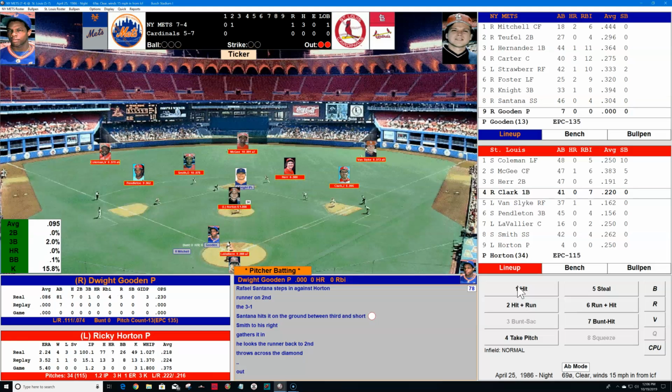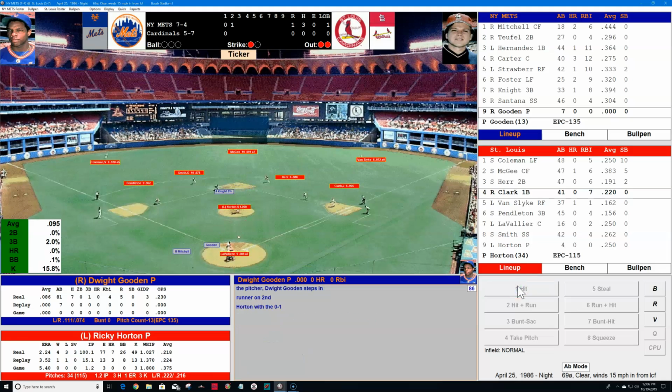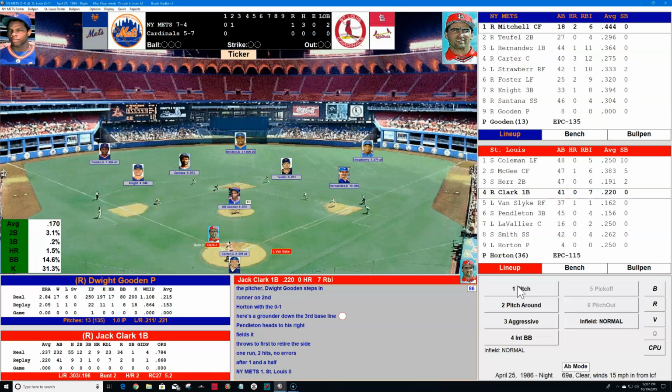And now the batter is Dr. K. Dwight Gooden, he's 0 for 7 so far at the plate. Horton toes the rubber. Here's the pitch to Dr. K. And Gooden grounds one to Pendleton, and that should be the 3rd out easily, and it is. 1 run, 2 hits, no errors. We go to the bottom of the 2nd inning. New York Mets 1, Cardinals nothing.